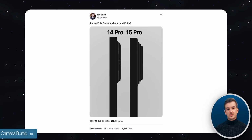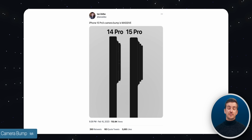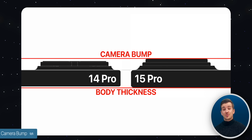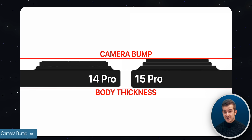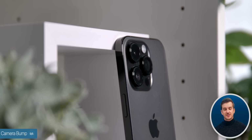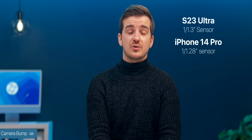Ian Zelbo did post a side-by-side photo of the camera bump on the 15 Pro compared to the 14 Pro, and as you can see, there's a significant increase in terms of the thickness. And not only that, but the body seems to be getting thicker as well. So why is the camera module getting so thick when we already got a pretty significant camera upgrade with a massive new sensor with the 14 Pros last year?